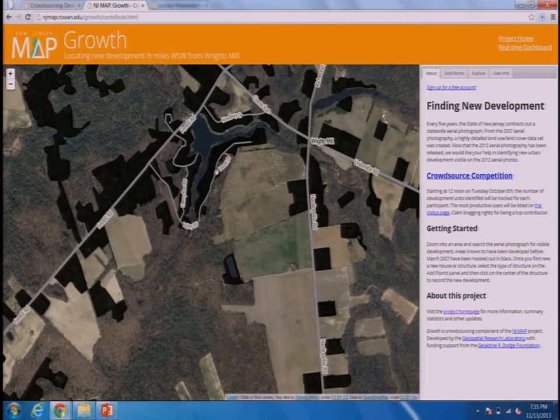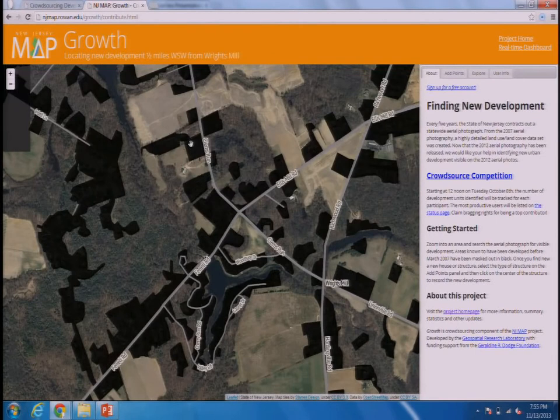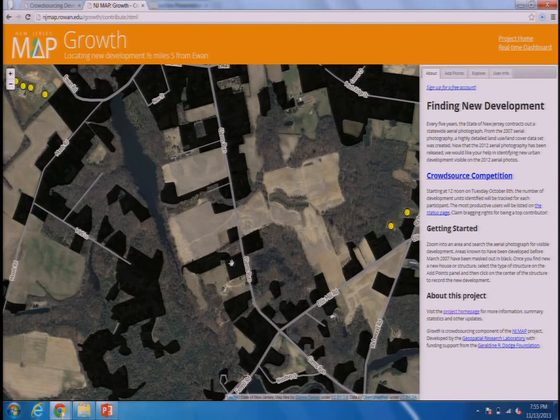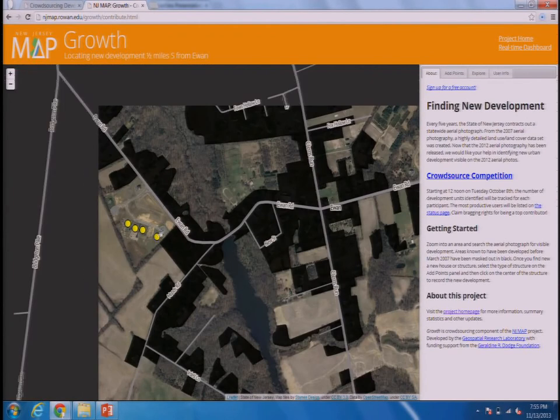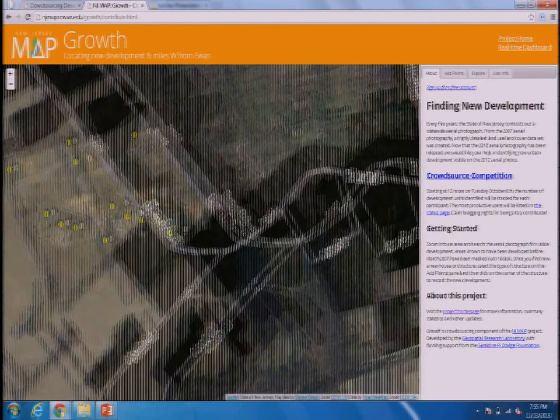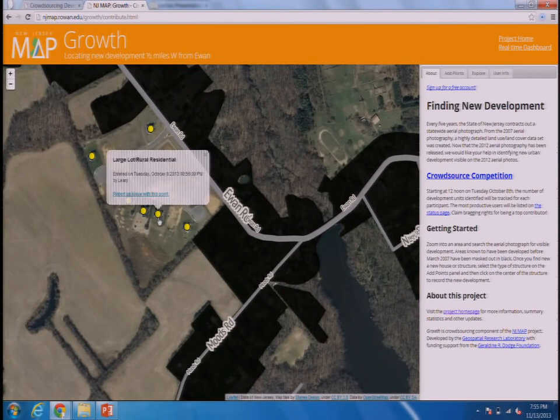So this is the actual interface here. This is the tool, it's live, it's a free site. You have to register for an account just so that I can account for potential vandalism of putting erroneous points in there. But you can see here someone identified some points that appeared on the map, some houses that were built. If I click on the point, one of my students, Brenna Leary, went onto the map and located these points a half mile west of Rowan, which is near Rowan University.